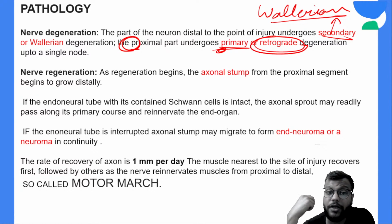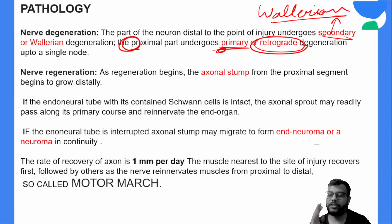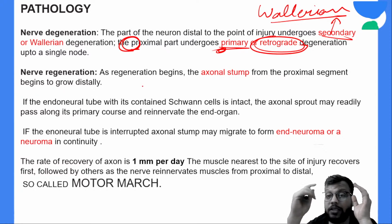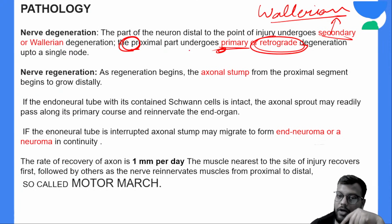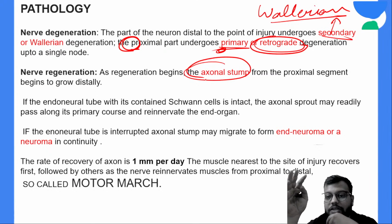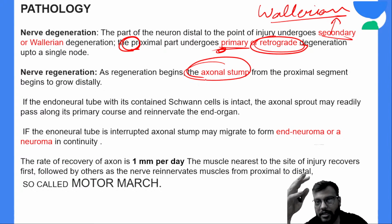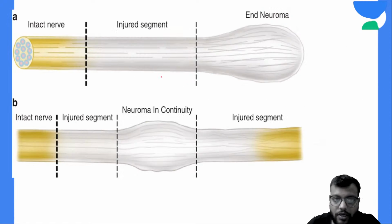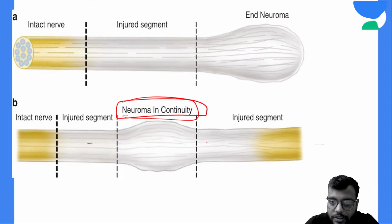Now nerve regeneration. Nerves regenerate but very slowly. In nerve regeneration, from the proximal segment, that is the part near the cell body, there is distal regeneration of the axon and it will form the axonal stump. Generally these axonal stumps attach with each other and form intact Schwann cells and the neurilemma. But if the axonal stump is interrupted, it may form an end neuroma like this. So this is neuroma in continuity: injured segments are joined, but if they are not joined, it is called an end neuroma.